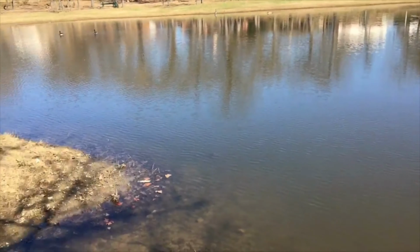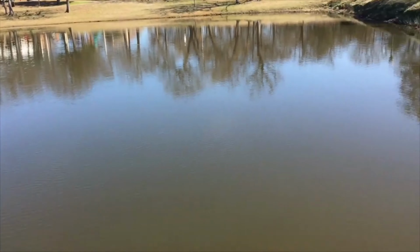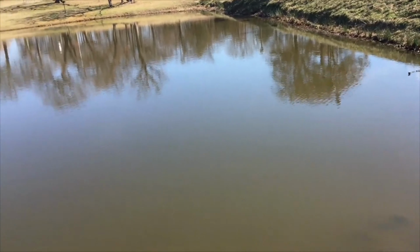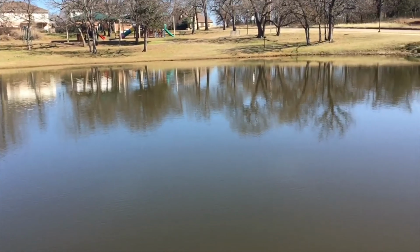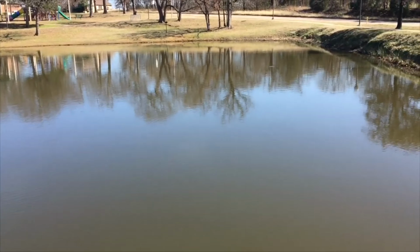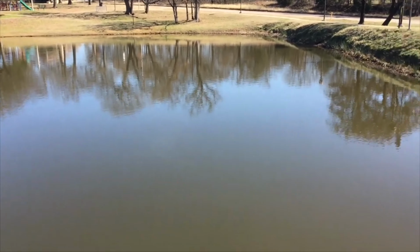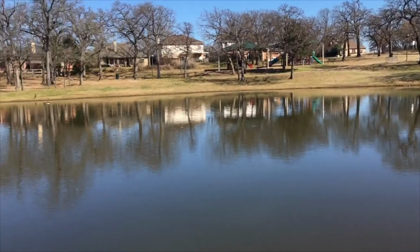Alright, here we go. The high temperature today is 80 degrees. Not bad for the start of February. I've seen a lot of turtles basking, so I know the turtles are active. About a week ago, we did have some nasty cold, but yesterday was warm, the day before yesterday was warm, and today is very warm. And tomorrow it's supposed to get cold again.